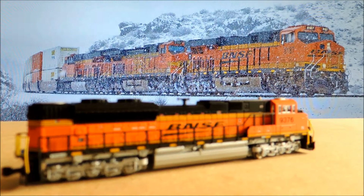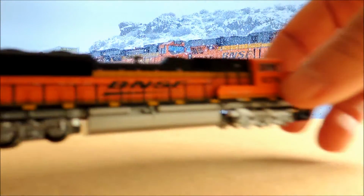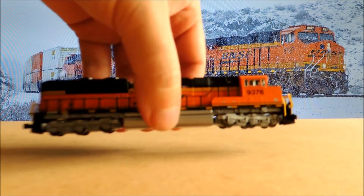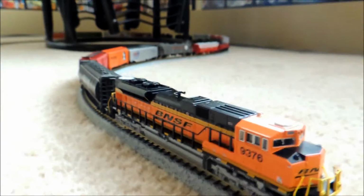So let me take it out. There you are. You can see it's nice and orange, big and bright. As far as modern engines go, I think it looks fantastic. So as always, we'll get it out on the track here and see what this puppy has. Alright, got it all loaded up here on a nice long train. You can see how it works. We'll get it started here and let you enjoy.